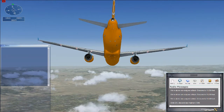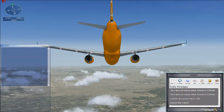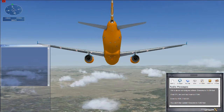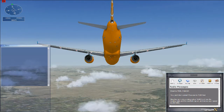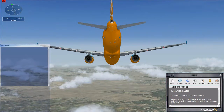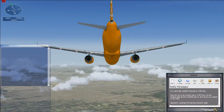Orbit 221, descend and maintain 7,000. Down to 7,000, orbit 221. You catch that, Captain? Descend to 7,000 feet. Now that we're descending below 10,000 feet, turn the landing lights and the seatbelt sign on and reduce your speed to 250 knots.